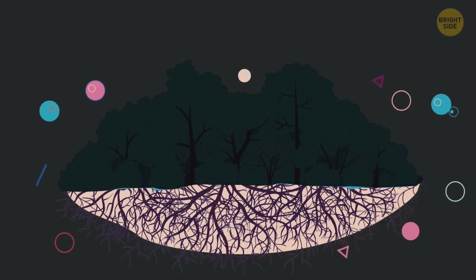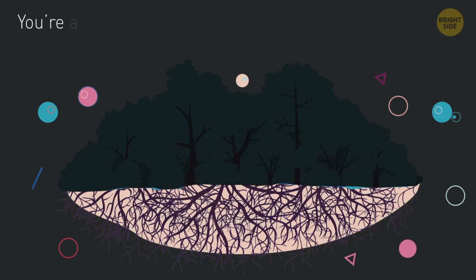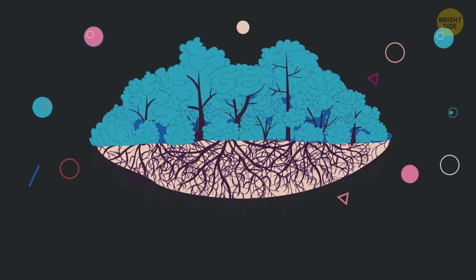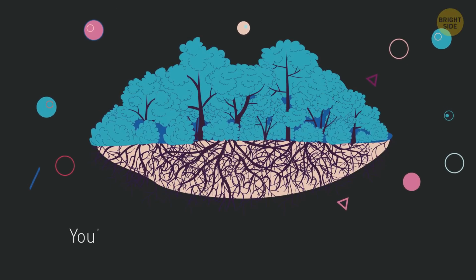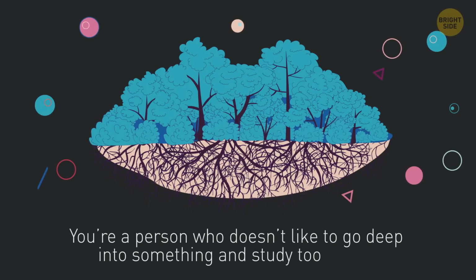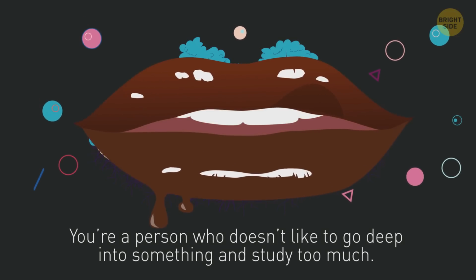If you saw the roots at the first moment, it means you're a progressive person who strives for improvement. If the whole picture looked like dark lips to you, then you're a person who doesn't like to go deep into something and study too much. Hey, were those chocolate lips?